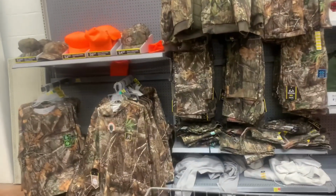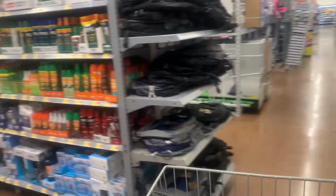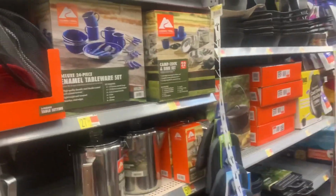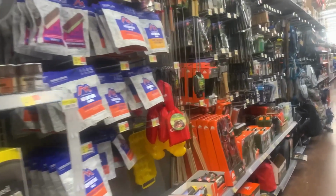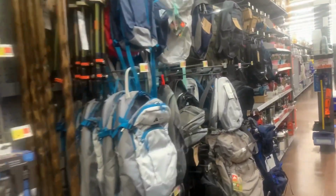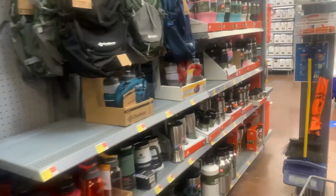I'll get myself a heater for next winter, but I'm going to wait a few months when they're restocked and everything. And it looks like all the camping and survival stuff is still filled up. Yeah, that looks basically untouched. I always look at this stuff. It's rare I buy something here, but I do like looking at it.